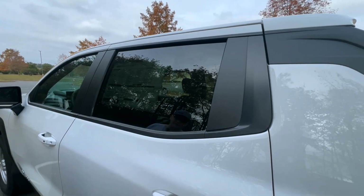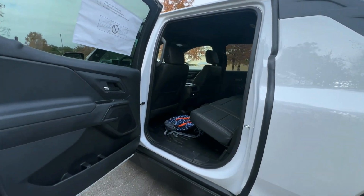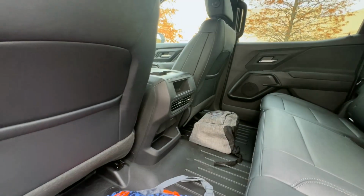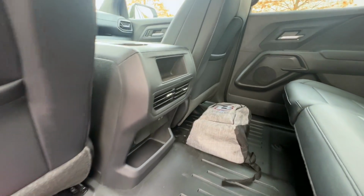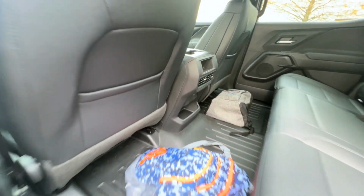Let's kind of look in the back before we head in to take a drive. So our bags are back there, but first thing I know, it's huge. You do get 2 USB-C outlets back here and a power outlet, and you do have some air vents, and that's basically it. It is a work truck.